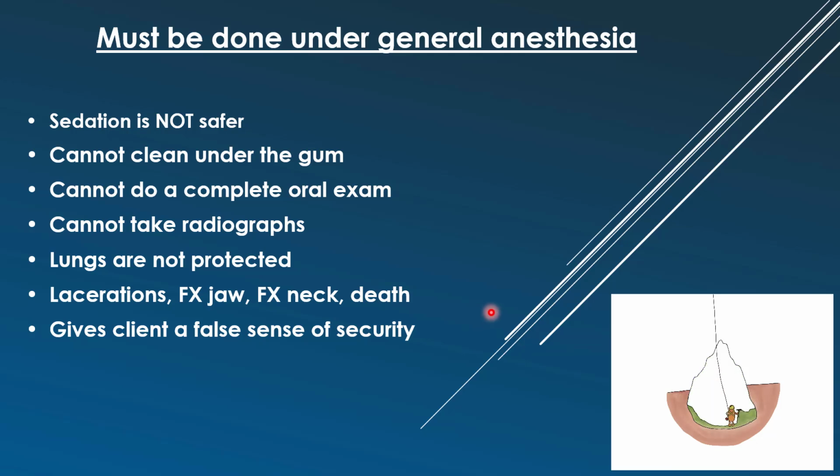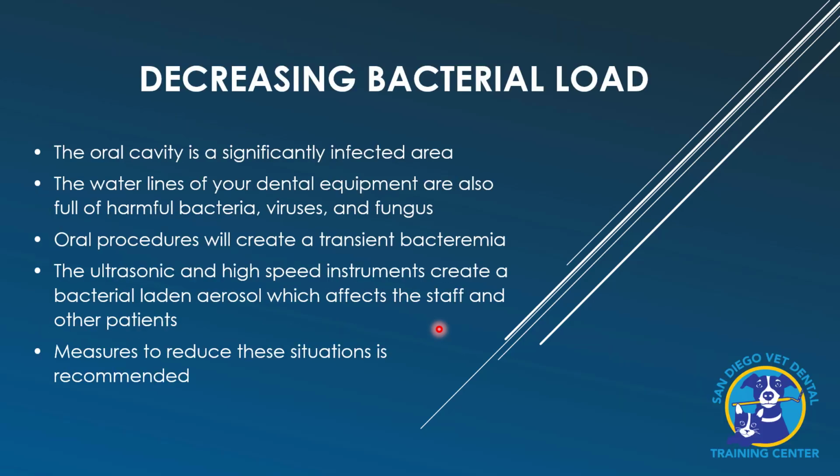So this is why the WSAVA, the World Small Animal Veterinary Association, considers anesthesia-free dentistry an animal welfare concern. If you guys are fighting this, and if you're from California, you are, go onto the WSAVA website and look for the dental guidelines. We have 3 pages on anesthesia-free dentistry and how we just can't do it. Just can't. Okay, so once you have your patient under anesthesia, the first thing you want to do is to decrease the bacterial load. Why?